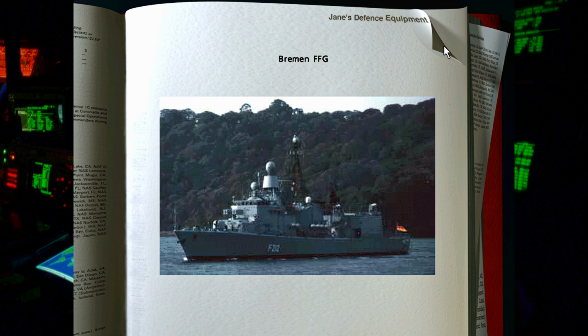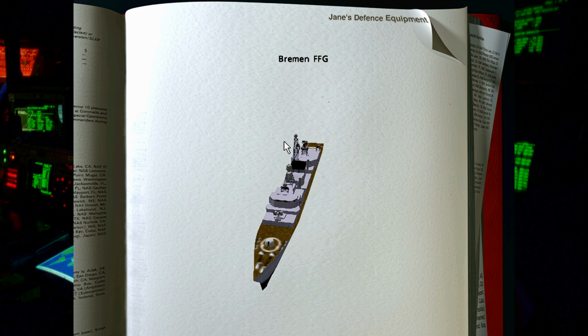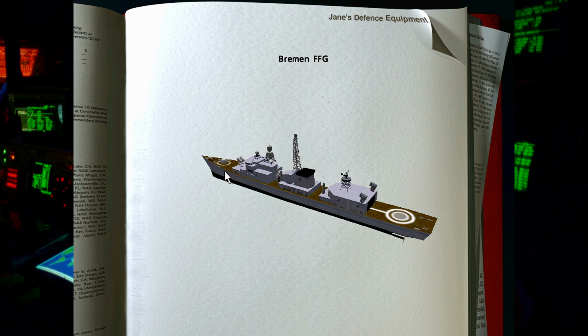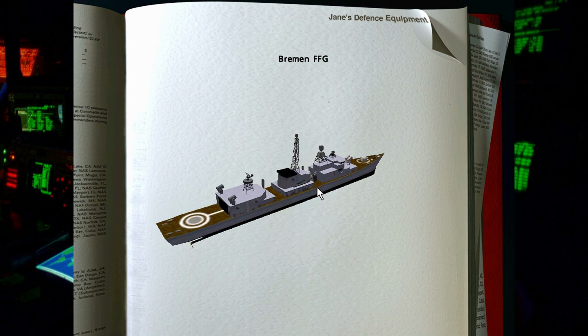Here we can see a picture of one. And here is the 3D model. This time they did include the 2 RAM launchers. And then you can see the NATO Sea Sparrow launcher up front. And then, yep, there's the Harpoon launchers midships.